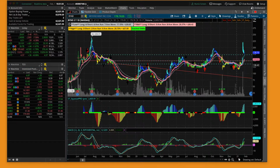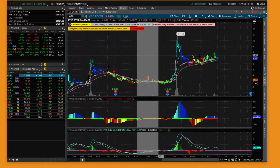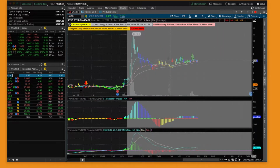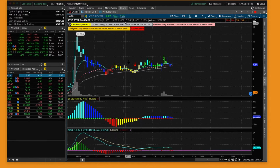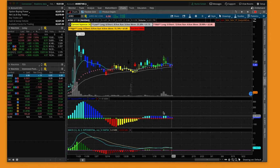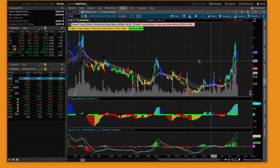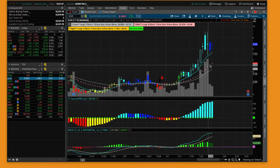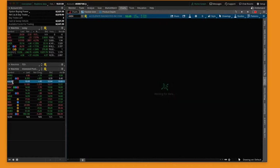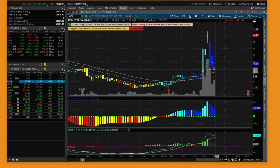Okay, there we go, all fixed up. I actually like AYRO a lot, but price isn't really above, and the histogram is dying down. This is too far away from the 21 to have an entry. Not in a squeeze, dying momentum.